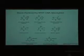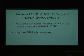The NTH1 glycosylase is the one I'm talking about today, and it removes a variety of lesions. We'll focus a little bit on the 5-hydroxy-6-hydrouracil lesion today, but it removes a bunch of oxidized bases. And it's present in the germline in about 4.5% of the population studied in the Environmental Genome Project. There are mistakes in the Environmental Genome Project, and the population isn't exactly as diverse as we'd like it to be. So that's why I'm telling you this.